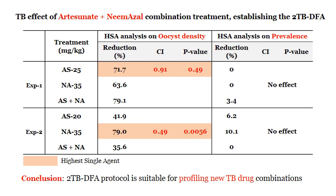With the same principle, we used artesunate versus nimazal at different combinations or at different milligram per kg. In experiment 1, artesunate was given at 25 milligram per kg and combined with nimazal at 35 milligram per kg. But in terms of oocyst density, we got a p-value which was less than 0.49, and the combination index was 0.9, which was really good. But because the p-value was not significant, the combination of the two compounds was not really appreciable. Of course, in terms of prevalence, there was no activity shown here either.